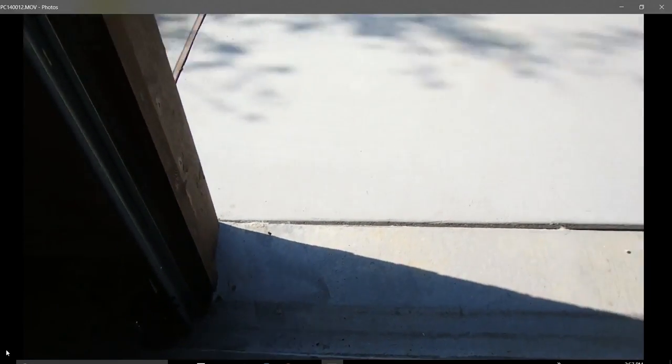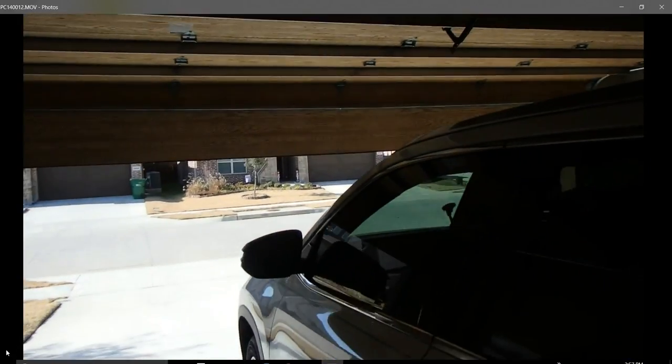You'll see me here stick my foot down there in a second to check the electronic eye. Did it work? It did work. Okay. And then the pressure reverse, I'll do that next.